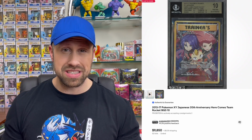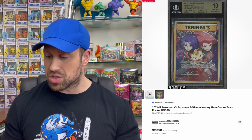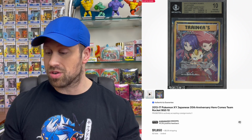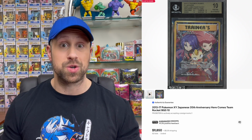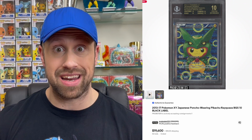And then a couple of crazy, awesome Japanese cards came by. Here's a BGS 10 20th anniversary Here Comes Team Rocket full art trainer card that sold for $9,850 big ones. Along with this BGS 10 Black Label Pretend Grunt Pikachu promo card that sold for $8,600. And then this Black Label Rayquaza poncho wearing Pikachu that sold for $19,600. Oh man!